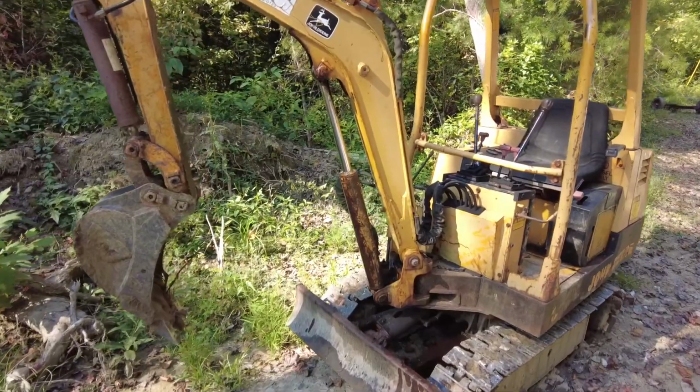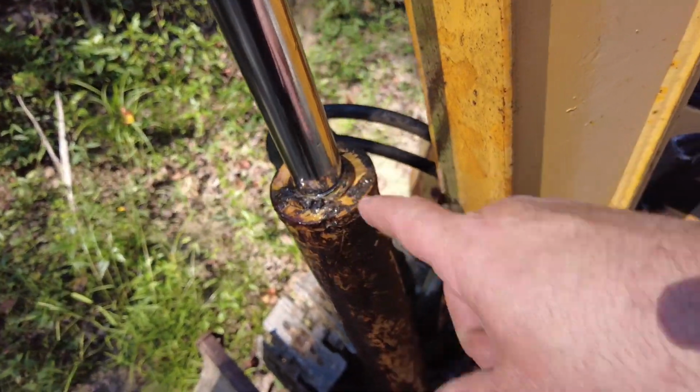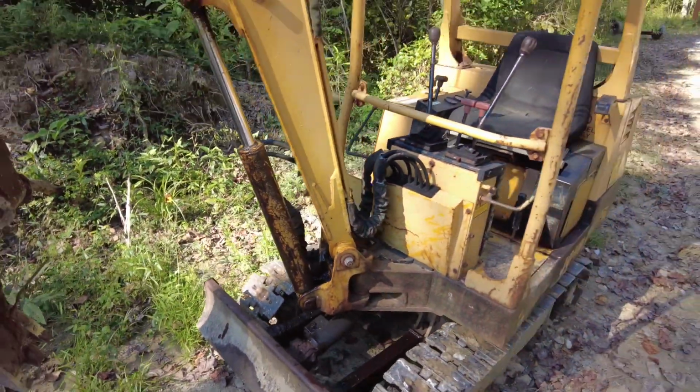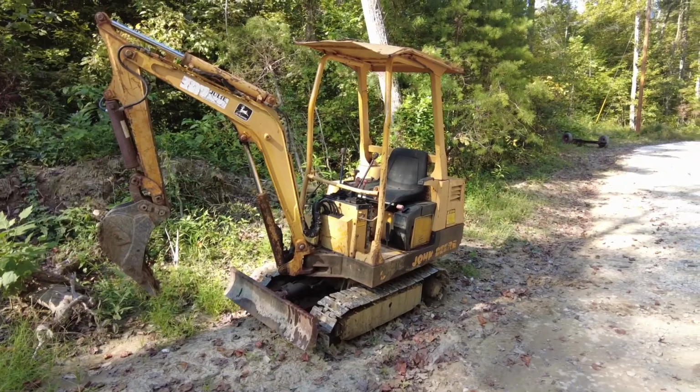Well, I found the best way to keep these old machines from rusting is to poke a hole in the top of these cylinders here so that it shoots hydraulic oil all over the machine. Keeps them good and lubed up.